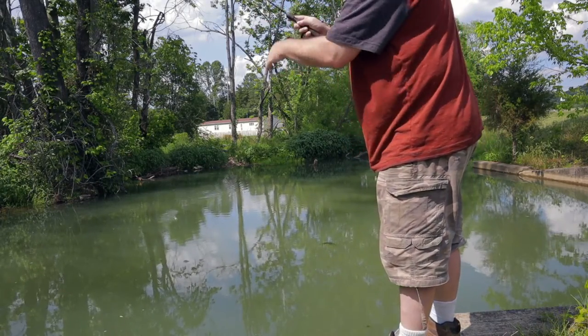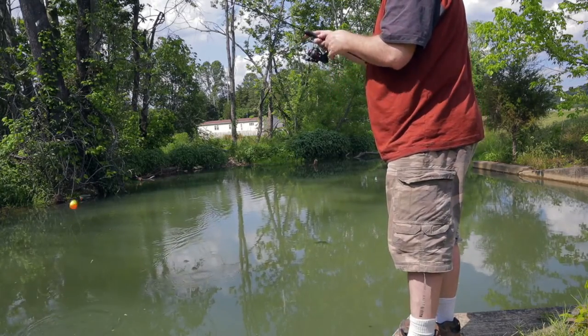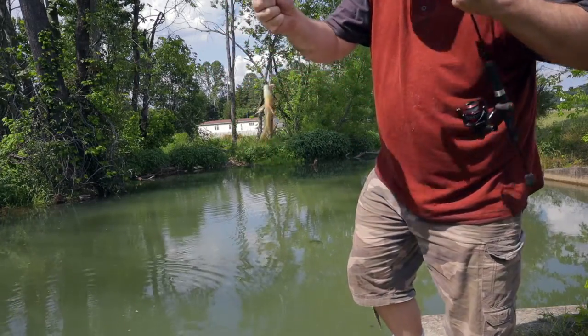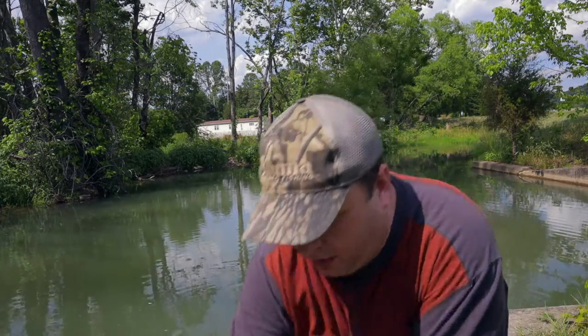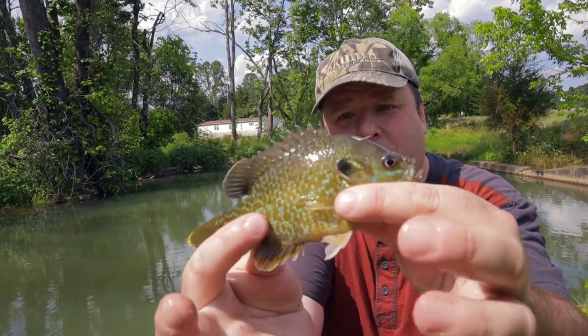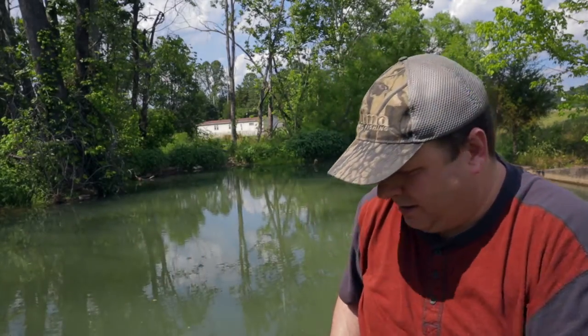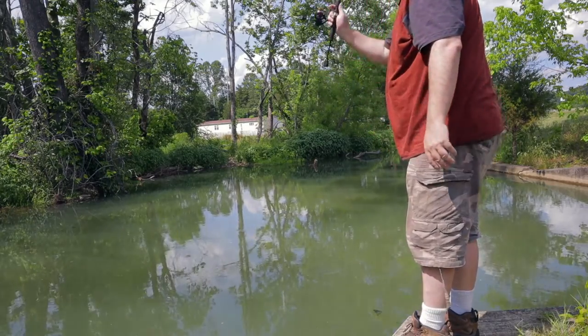They're all congregated around that dam over there. This one has some nice coloration on it. I see a bass over there. I don't know if I can catch it.